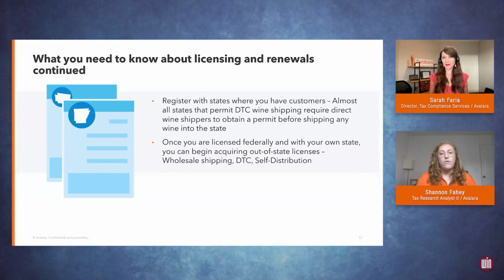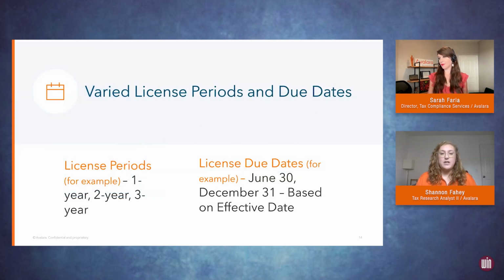And so we're gonna go over those here in just a second. As I mentioned, the licensing periods can vary. A pretty common one we see is just a 1-year license. It's pretty straightforward. We do see 2-year and 3-year licensing periods. Like in Alaska, as I mentioned, they are creating a new license for out-of-state direct shippers, and that license is a 2-year license. So it's biannual. And of course, not only the licensing periods vary, but the due dates vary as well.